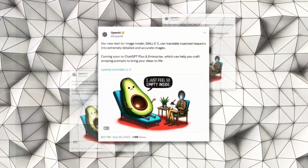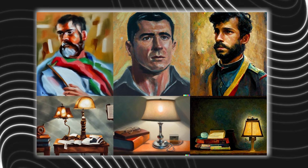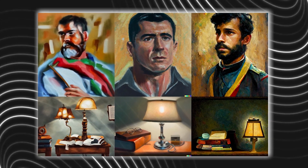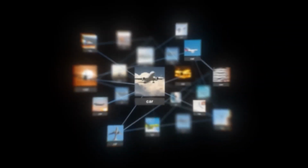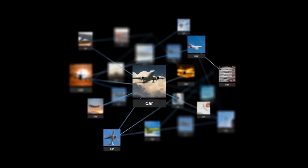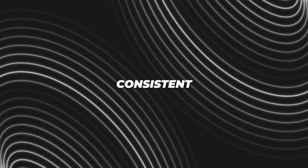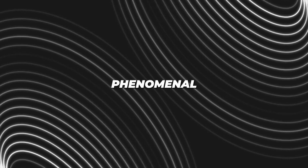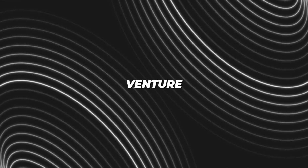If you look at various comparisons done between DALL-E 1 and 2 and Midjourney, you'll notice that many artists preferred the latter. Mainly because Midjourney has a lot more features than DALL-E, it is fast, and it has a knack for transforming visuals into something extraordinary. Plus, it is quite consistent too. And that's pretty phenomenal once you realize that Midjourney isn't associated with any big capitalistic venture.